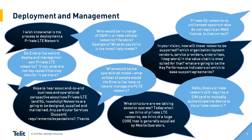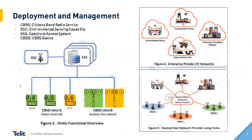covering a wide spectrum. What is the process of deploying a private LTE network? Do you require a SIM card? How do you authenticate? And what is the end-to-end business and operational perspective about private LTE and 5G, etc.? So for this, I will again cover some of the architectural concepts at a high level to try to address these questions.